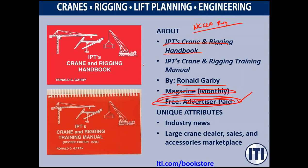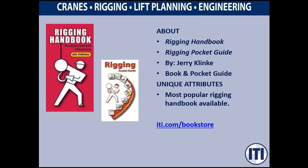There's actually 2 different types. There's a handbook and there's a training manual. So great stuff from Ron Garby. Another awesome rigging handbook, and these are really the 2 that we found that we really wanted to publicize. The Rigging Handbook by Jerry Klinke and his pocket guide. This, along with Garby's book, are probably 2 of the most well-done rigging handbooks available.